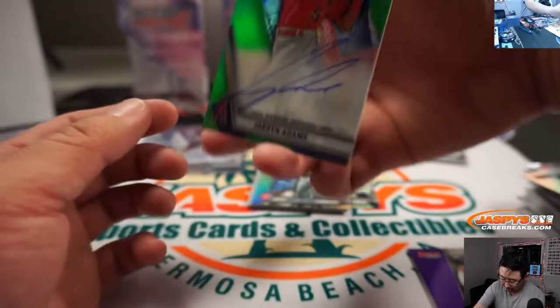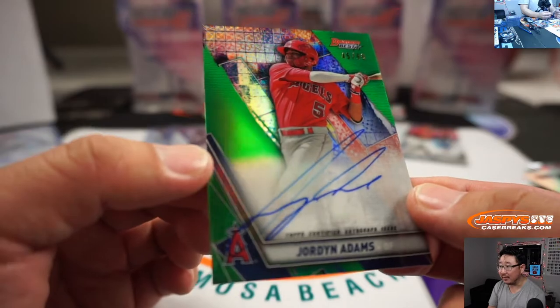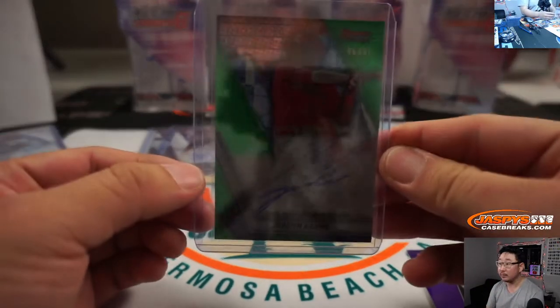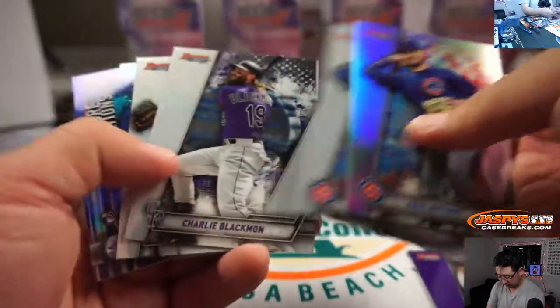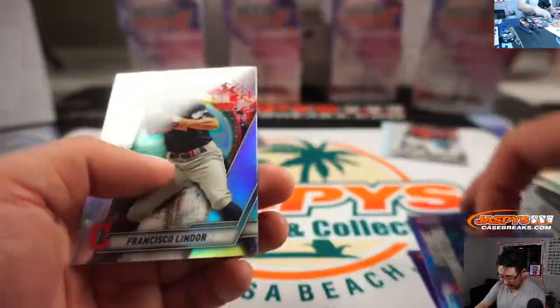Jordan Adams for the Halos. I like his use of the canvas there. Look at that. There you go, Jordan. Use the entire card. Love it. 45 out of 99. And that is for Cody and the Angels. Future Foundations die cut.